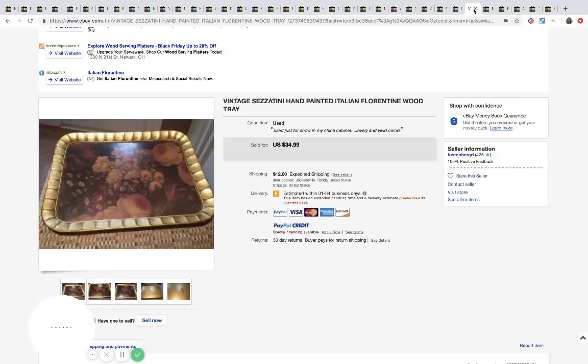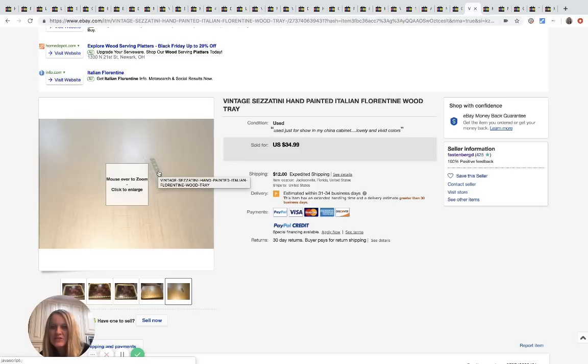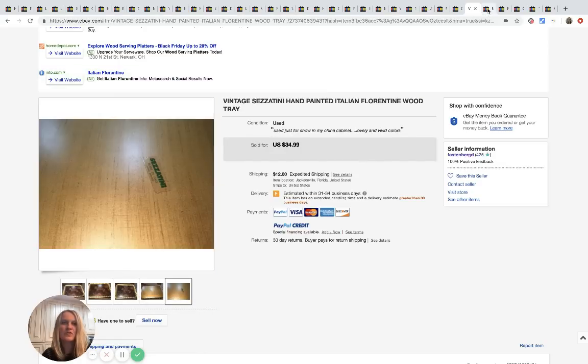The next item, okay, vintage Cezzatini, hand painted. So looks like it's a wood tray, and you can see the back here. Here is your sticker. It's made in Italy, hand painted. This came from the Goodwill. It was $4 and it sold for $34.99.